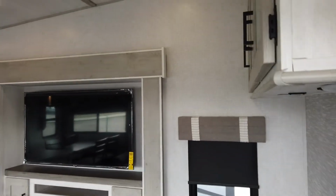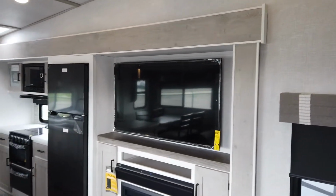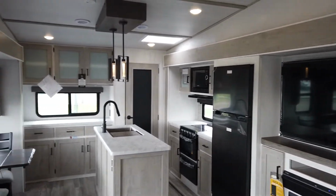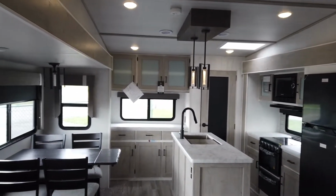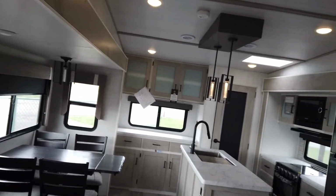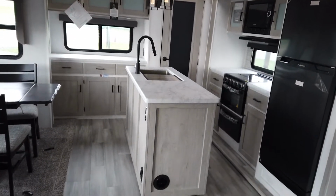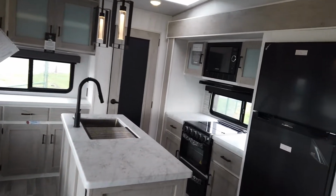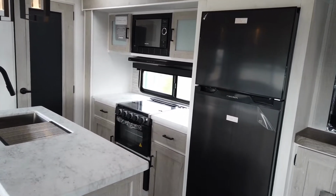One thing you'll notice with the Impression, it is a very light, bright interior. Lots of windows. Large island there. Decent countertop space.